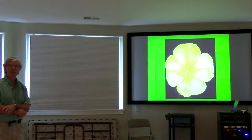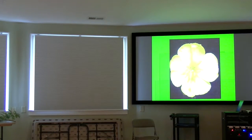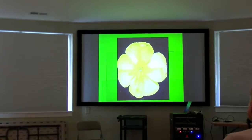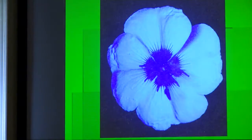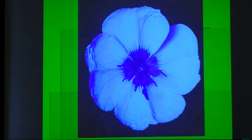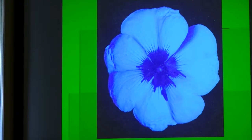This is the same flower. Now wait a minute, let's look at this again. Bright yellow. It's all yellow. There's no other colors there, right? Now wait a minute, it's not yellow anymore. No longer is it yellow, it now has these other dark colors in the center. If you were an insect, that is what you would see.